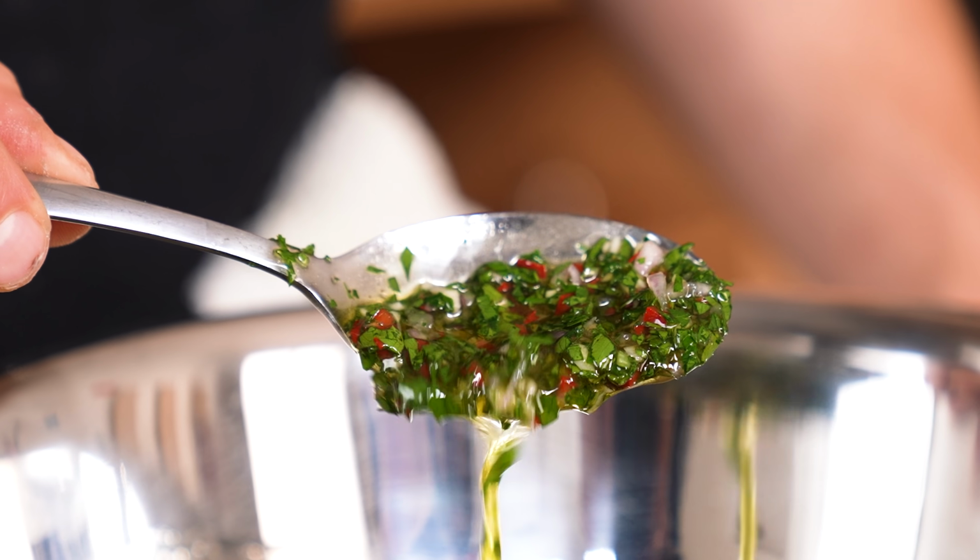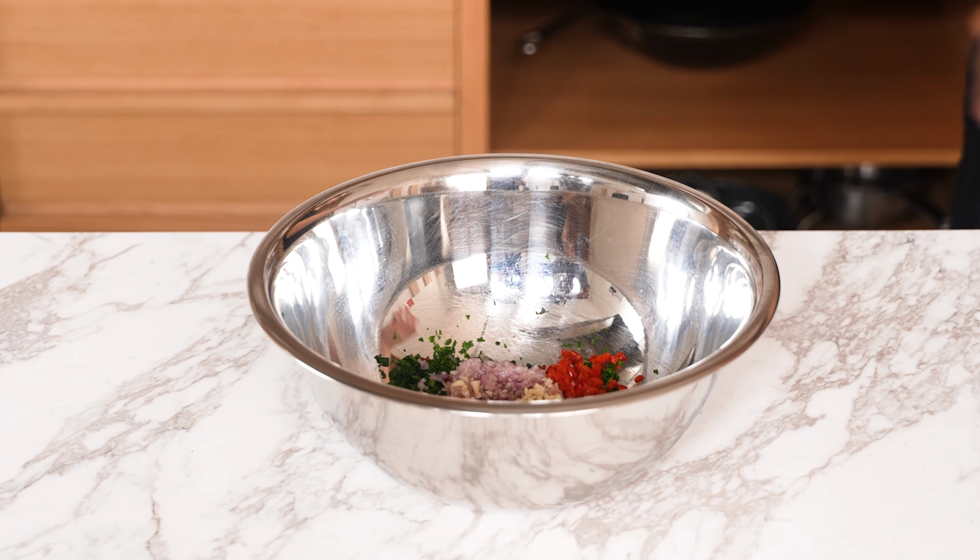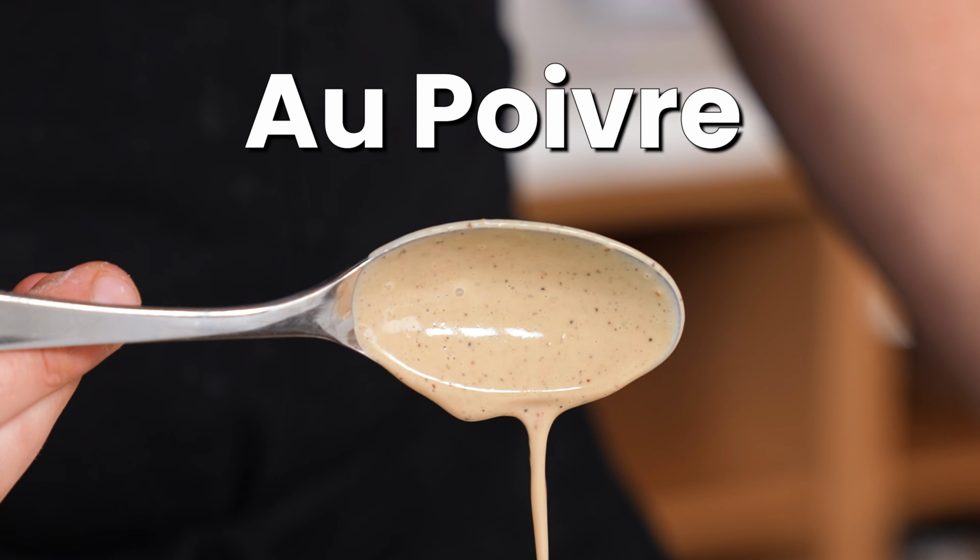I think chimichurri is probably one of the most diverse steak sauces in the game. It balances out any steak. It goes with any steak. It's a really well-balanced sauce. Herbaceousness with the pops of vinegar, great mouthfeel from the olive oil. I think it's a very specific flavor profile that doesn't really go across a ton of things, but it's a very enjoyable sauce.